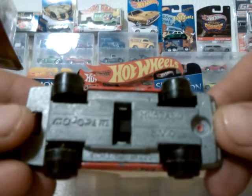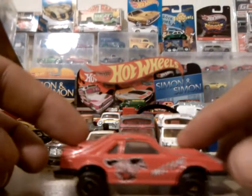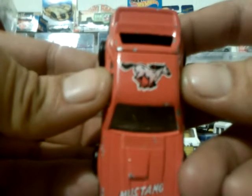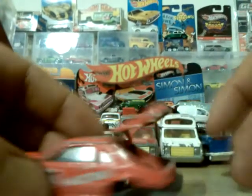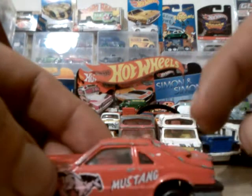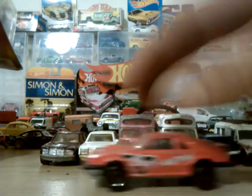And next, we've got another Majorette. This Mustang SVO. Really, it's crazy. Mustang on the side and on the roof. Opening boot. No glass in the boot though. I don't know if they were at one point. Some crazy suspension on there.